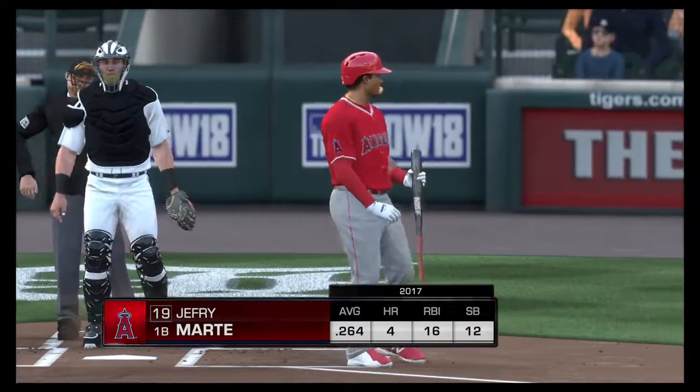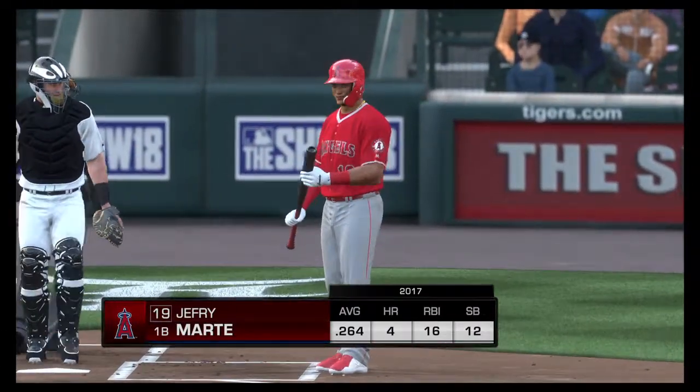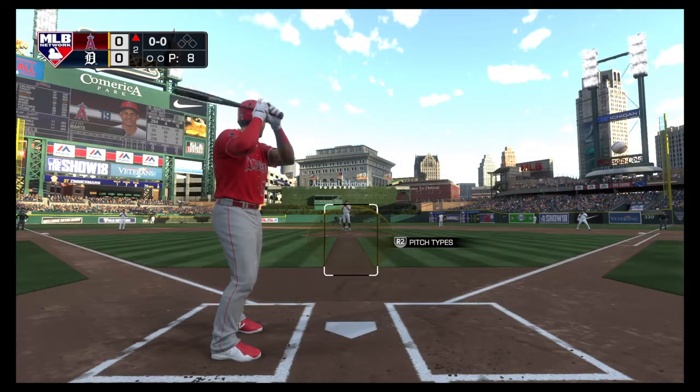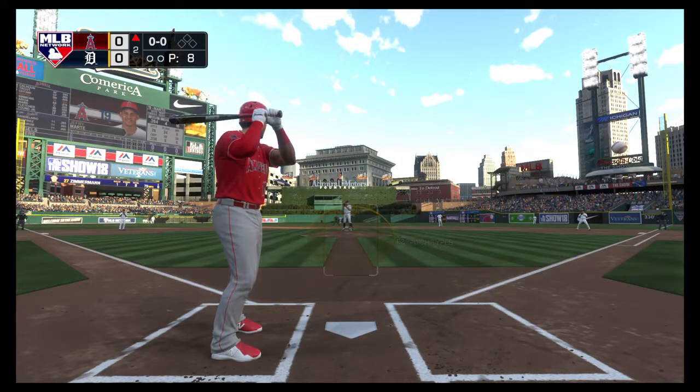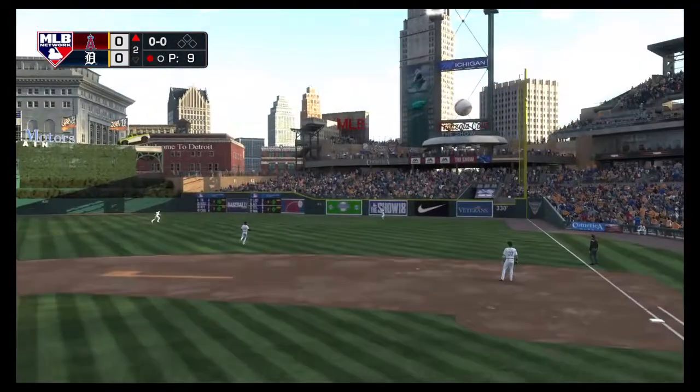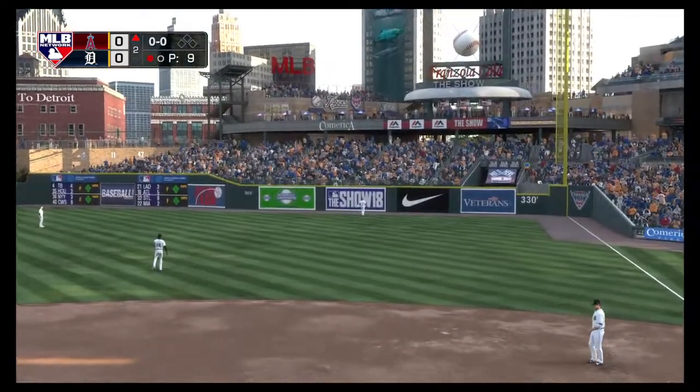Here's Jeffrey Marte now. He'll get us started in the top of the second. First baseman number 19, Jeffrey Marte. First pitch of the at-bat. Takes this the other way to right. Castellanos is there, and he has it for the out.